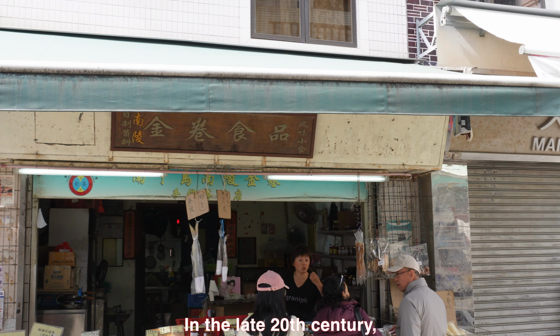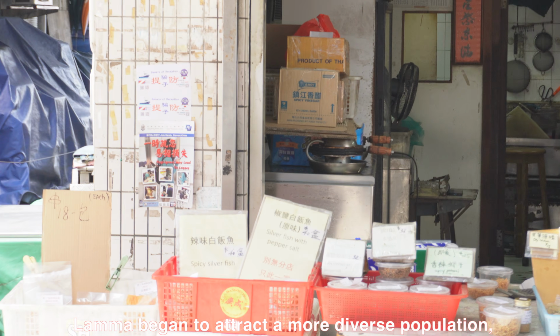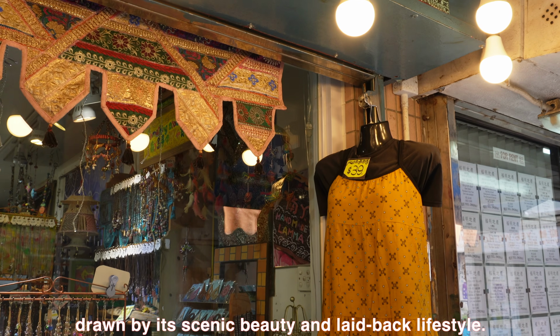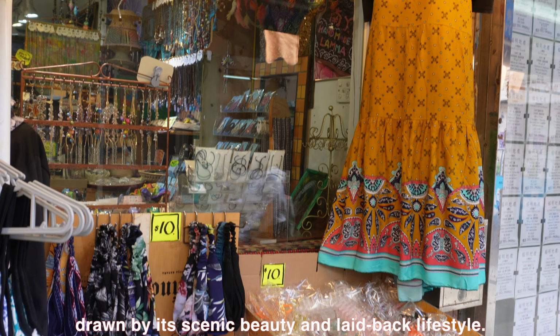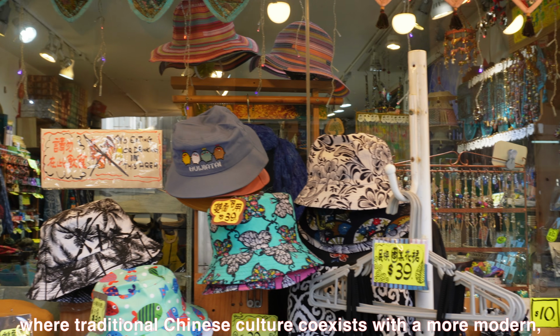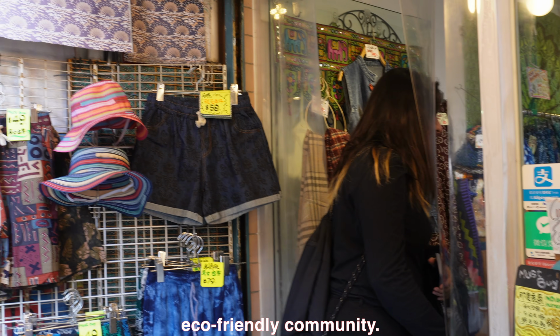In the late 20th century, Lamma began to attract a more diverse population, including expatriates and artists, drawn by its scenic beauty and laid-back lifestyle. Today, it is a blend of old and new, where traditional Chinese culture coexists with a more modern, eco-friendly community.